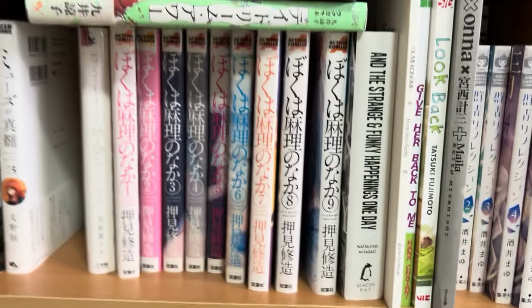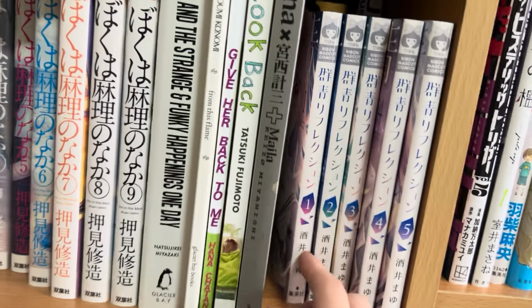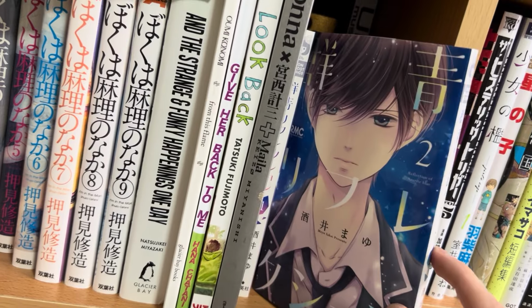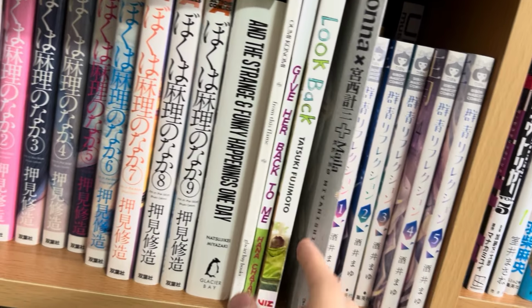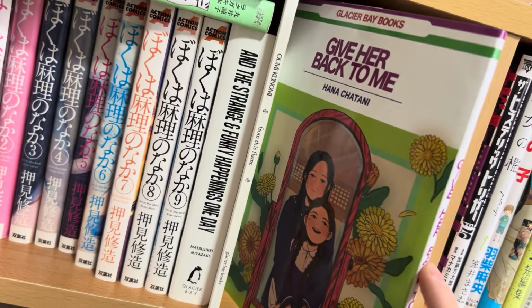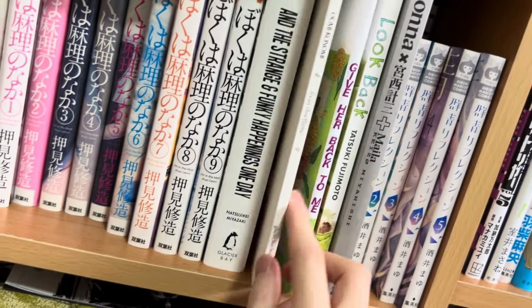Okay, this one's a weird shelf. So Shoujo, one of my favorite Shoujo series. This is Gunjo Reflection, 5 volumes of that, and then Onna and Maida, by Mini Shikezo, have not touched that yet. Look Back by Fujimoto, of course. Give Her Back to Me by Hana Chitani. Another Glacier Bay, From This Flame by Omi Konomi.